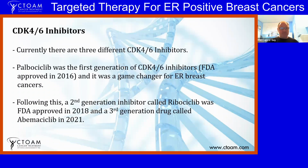So what are they? CDK stands for cyclin-dependent kinase. It is basically a checkpoint. So when cells go through their reproduction cycle, they have these various checkpoints to make sure all of the things are working and that there are not too many mutations or damaged genes. And once they pass these checkpoints, then they can go on to divide and create two new daughter cells. What can happen in cancer is these checkpoints that would normally inhibit a cancer from going past a certain point in the cell cycle are broken.